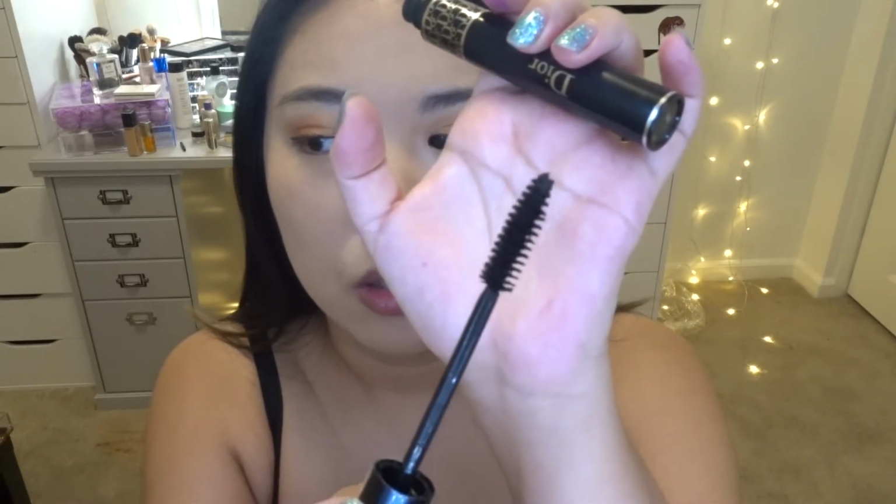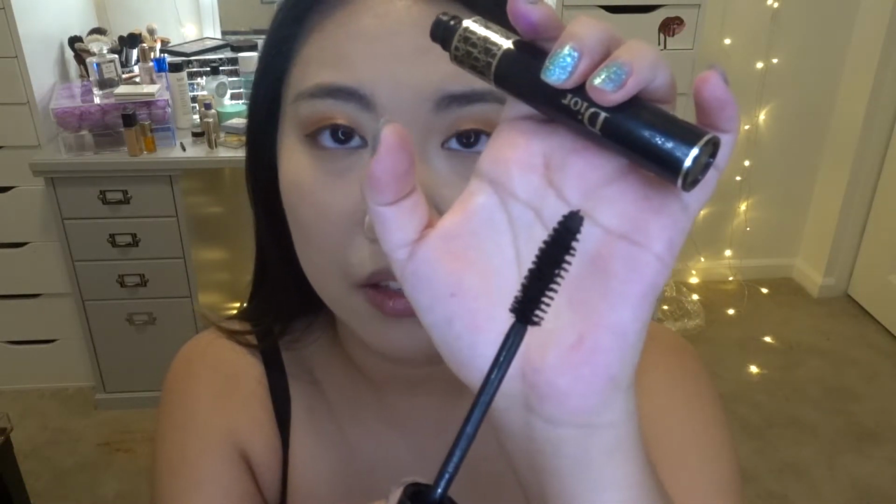Alright, moving on to the mascara. Today I am going to use the Dior Show Mascara. I love this mascara. I know it's a high-end mascara, but it is really good. And look at the brush. If you want a little bit more dramatic look, because I feel like my eyes are a little bit heavier than some other days, I feel like this will match my eyes really nicely. So I'm going to just apply it off the camera and then I'll be right back.